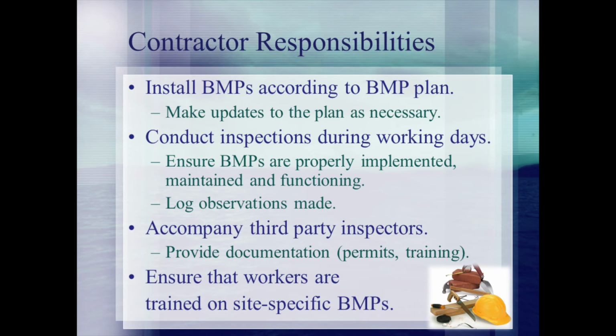The contractor has the overall responsibility to ensure that their activities are not impacting the environment. In particular, this should be accomplished by installing BMPs according to their plan. This should be accomplished during the period of the first notice to proceed. Contractors are not allowed to proceed with any other work until an initial inspection has been conducted on the site.